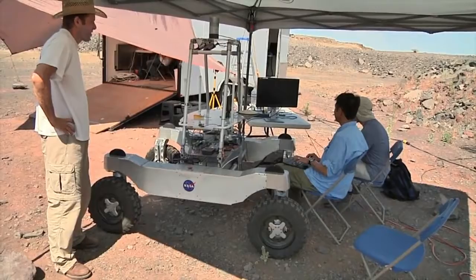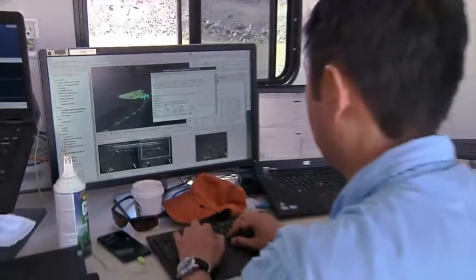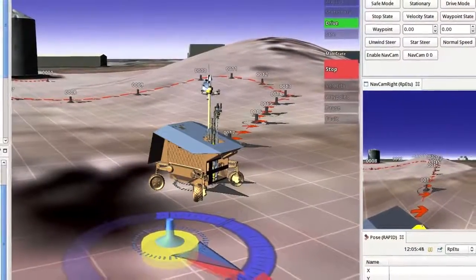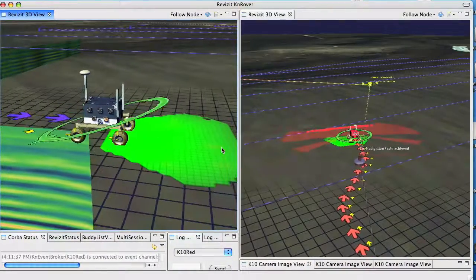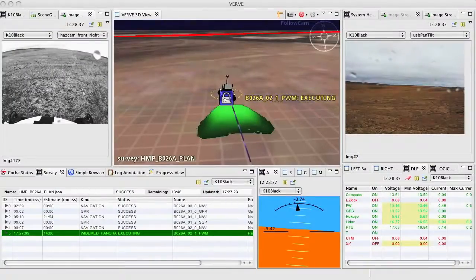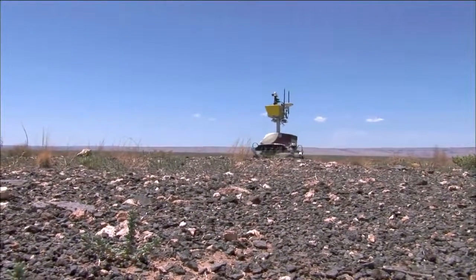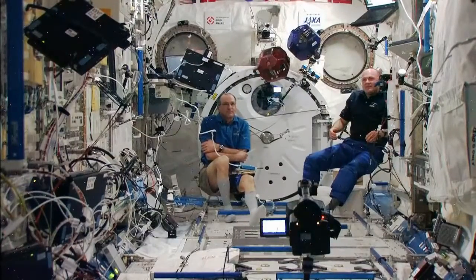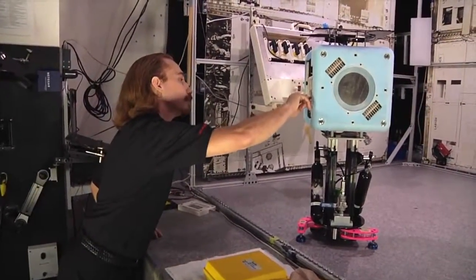Several years ago, when we started working with these remotely operated robots, we needed a piece of software that would allow us to look at the terrain, to look at the sensor data coming from the robots and understand its situation. And that led to the creation of Verve. Verve is a 3D robot user interface. It allows us to see the 3D world that the robots are operating in. It's been used with our K-10 planetary rovers, our K-Rex planetary rover, with spheres on the space station, and with our new robot, the Astrobee, which will be on the space station in 2017.